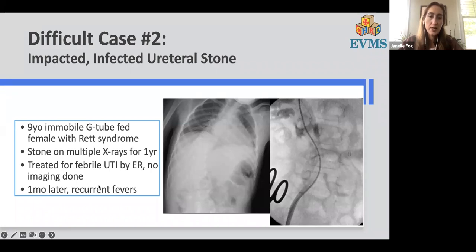So she had her spine surgery. She had this image. They knew about the stone. 1 month later, she presented with recurrent fevers. So her ultrasound obviously showed hydronephrosis. She went to the OR for a ureteral stent to relieve her infected stone. But it had been there for a while. And so when you looked back through all of these x-rays, it had actually been there for several months. So not surprising that it got infected, not surprising that it was impacted.